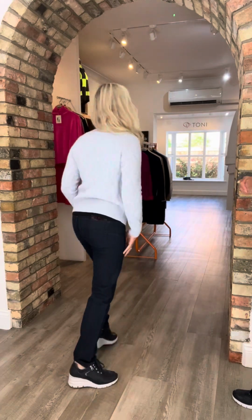Most of the pieces that you'll get with the Kinross, you're looking at anything from 250 upwards because of that sort of cashmere quality on that.